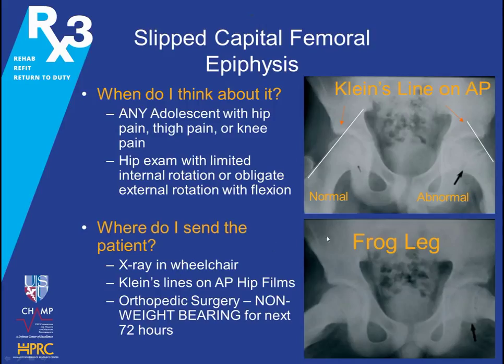We're looking for Klein's line. Klein's lines are these lines we draw across the femoral neck right here. This is a Klein's line. You can see it should take up some of the ice cream there. Some of the ice cream should fall on the outside of Klein's line. Over here you can see this is abnormal because we don't have any ice cream on the outside of Klein's line here. This is an abnormal hip. And again, frog leg, which we may not want to get, we can certainly see it a little bit more discreetly there.